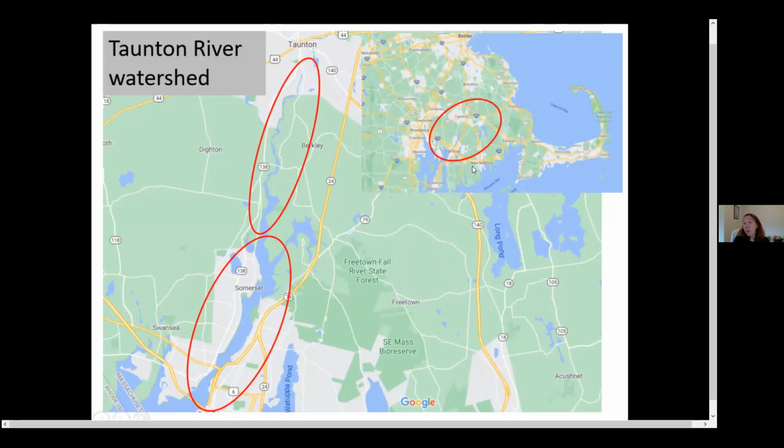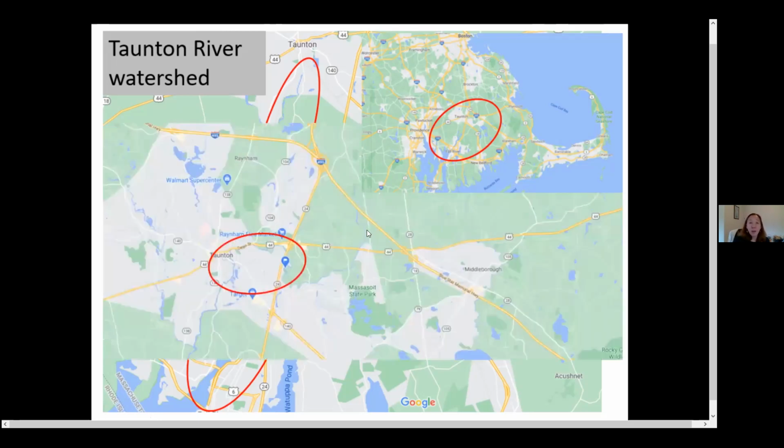And for those of you not from the area or not familiar, the Taunton River watershed is indicated on this upper map panel. I'm going to apologize for the Google Map images. I still have not gotten my GIS set up and need to work with IT to do that. So I figured this was the best option available for now.